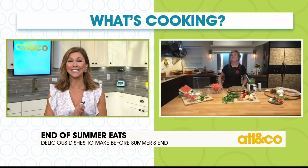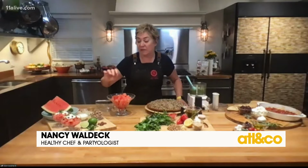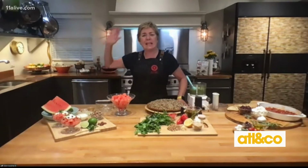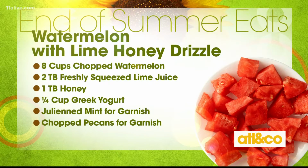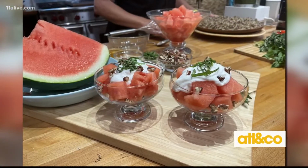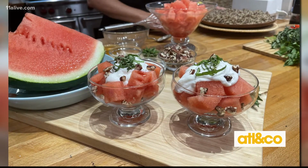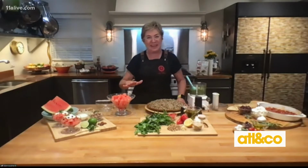What are those ingredients? So it's super easy because just a few ingredients, Christine. I've got some fresh watermelon, and the watermelon is going to last all the way through this month and beginning of October, so we'll need to enjoy it. A little bit of Greek yogurt, some lime juice, and honey. We're going to top it with some mint and some Georgia pecans, and that is breakfast, and it's so good. It's really going to wake up your taste buds in the morning.